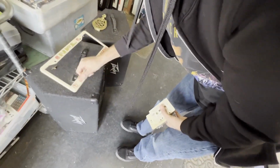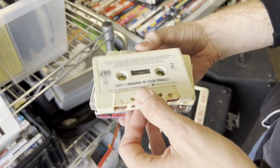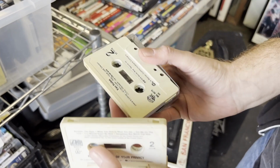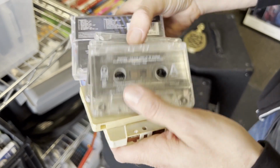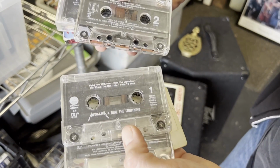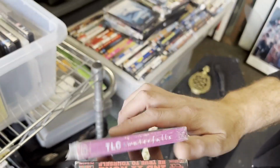Joe, you found a bunch of tapes. What did you find over here, man? It's not a hidden gem. Yeah. Without cases. Look at these. Van Halen from 78. I think it's worth just to pick up. Pantera. It's a great album. 84 Metallica. Metallica, Among the Living. Anthrax. Oh, sick, dude. All these singles.